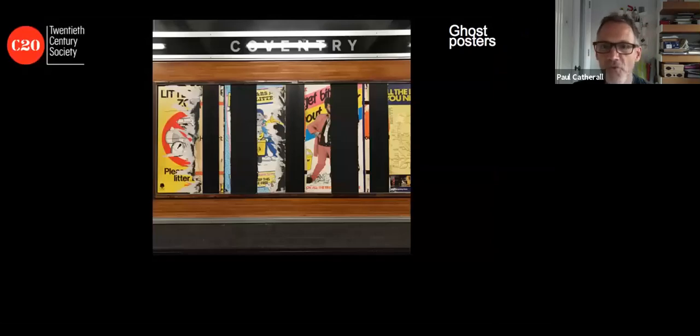A little side note to the station. The interior has got some really attractive wood panelling and discreet kind of modernist signage on the platforms, and I really hope that they keep those during the redevelopment. But this photo is from a reference visit I did in 2018, and so not that long ago.